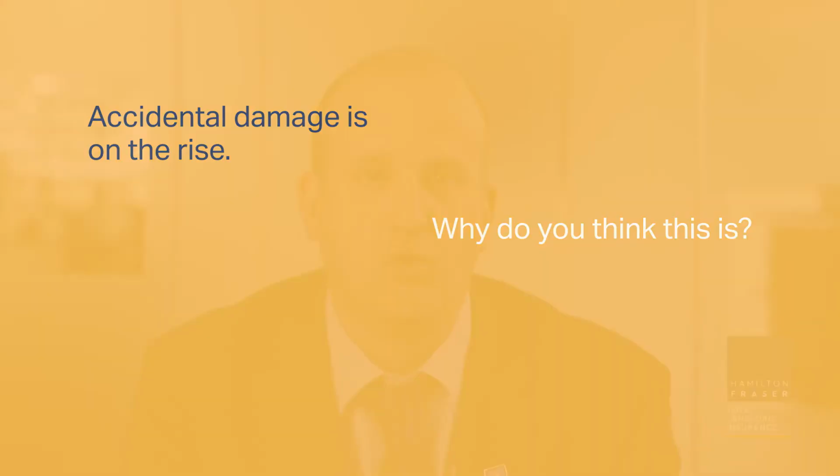For me, there's a lot more no deposit protection schemes out there. So in the past, the landlord would perhaps take a £1,000 deposit off of a tenant, and in the event of an accidental damage claim, they could basically take that from the deposit and not claim off their insurance policy. With these no deposit schemes now, the landlords are not taking any form of deposit, and as a result are claiming on insurance policies instead.